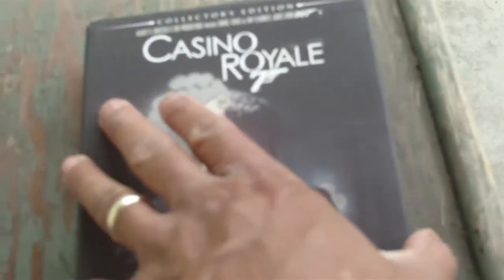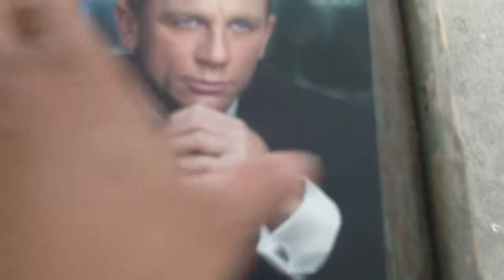Okay. And my last pickup is the 3rd edition of Casino Royale. I took the DVD out already because it's too hard to do this with one hand. This one's a really sturdy slipcover. You can see here, it's not flimsy like the other ones. Alright, here we go. It's a nice digipak.